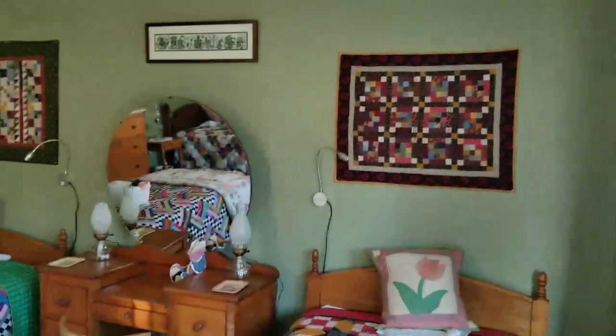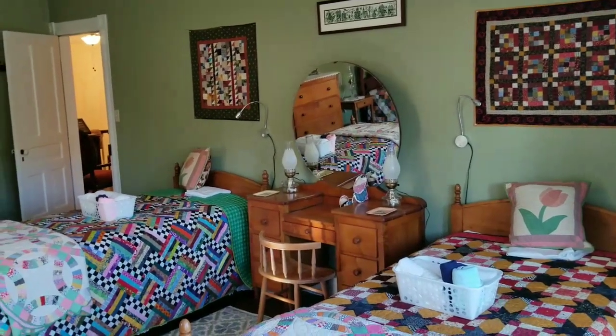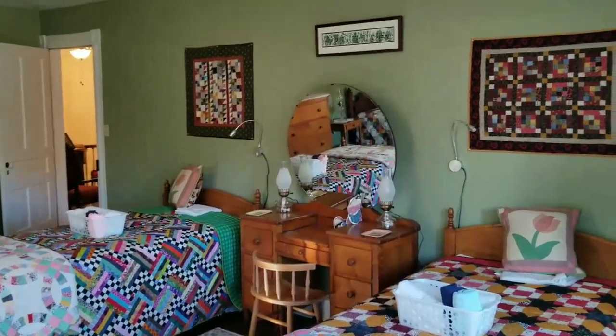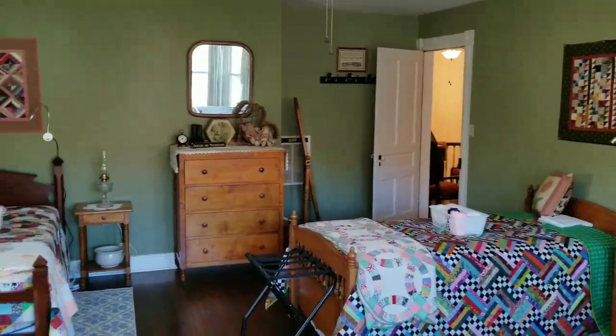So here's another view. I'm so grateful for those who have gifted vintage sets of beds, dressers, vanities, things that their kids didn't want, their grandkids didn't want, and they often came with the reasoning of either you take it or it's going to Goodwill.